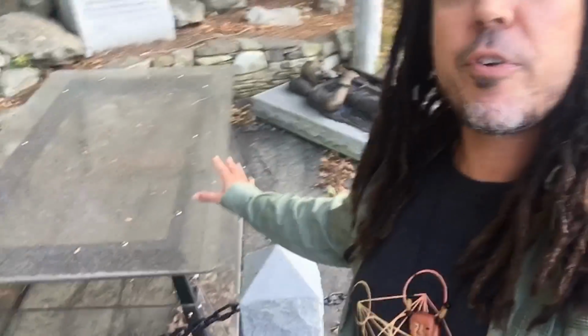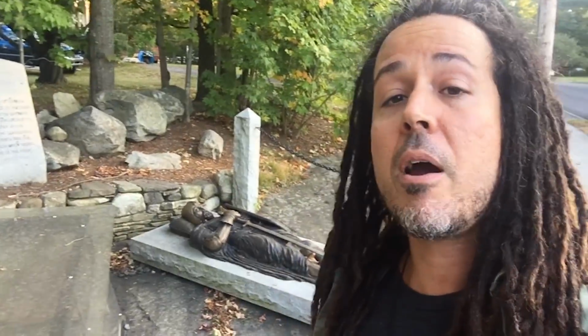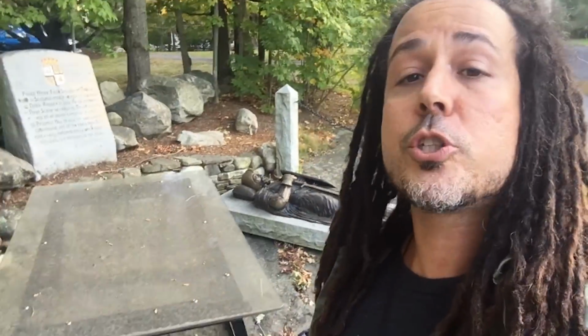Behind me, this carving is known as the Westford Knight. However, it's known to the Knights Templar as Sinclair Rock, or the Sinclair Stone. Stick with me because we're going to go over a brief history of the Knights Templar and the hidden or untold story of discoveries in America that predate Columbus.